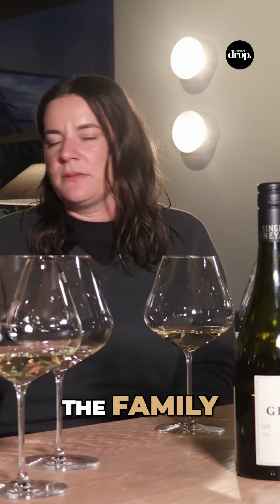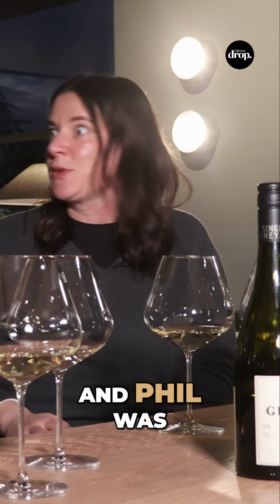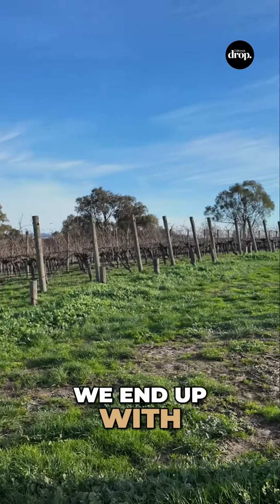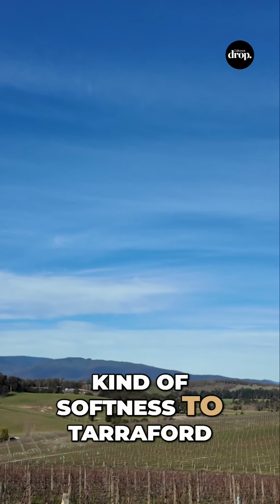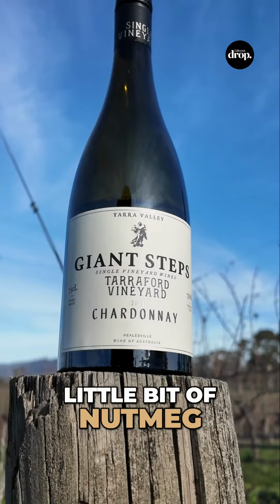So the family, the Long family, had made a few table wines off there for a laugh, and Phil was really impressed with them. And quite quickly we realised how different those two expressions of Chardonnay were. We end up with this more floral, white flower expression of Chardonnay. Yeah, really white flower. And there's this beautiful softness and ease to Tarraford. There's always a little bit of nutmeg or white marshmallow, which I find beautiful.